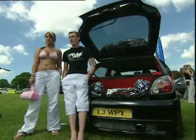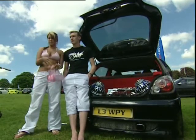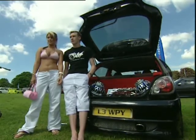I do drive it. I don't think he likes me driving it, but I do. It is a fun car to drive. I really do enjoy driving it. I've got a Mark 6 Fiesta myself, body kit and everything. It's just, compared to this, no, it's nothing. It's so fun to drive this.